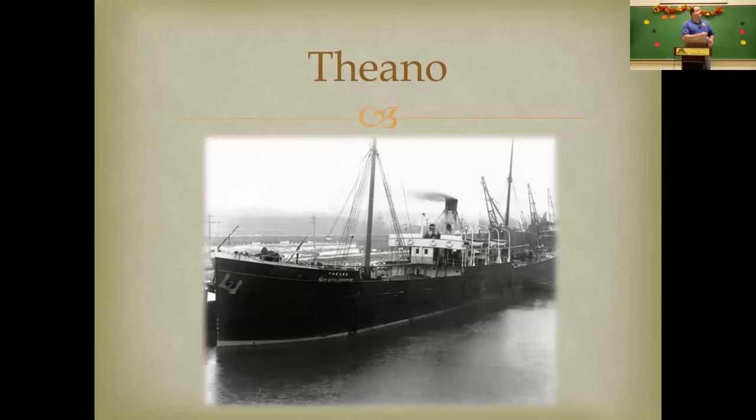Yeah. These are steel hull. Yes. So the question is, are they steel hulled ships? Yes. All four of them are steel hulled.